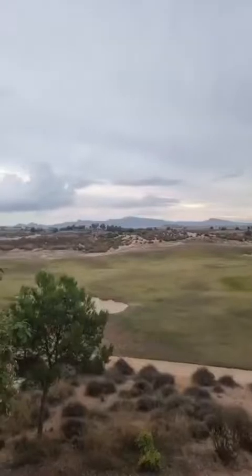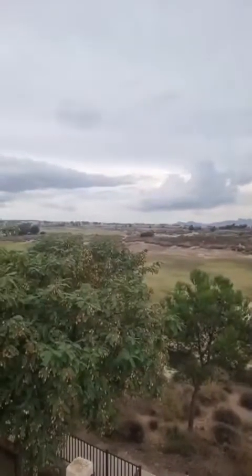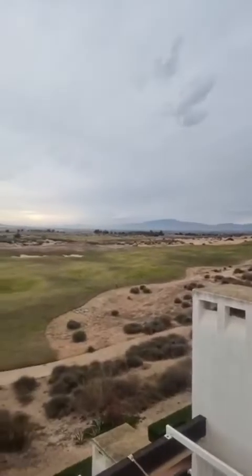It's about 15, 16 degrees at the moment. It was pretty chilly this morning with 11 degrees, and I'm standing here on a penthouse apartment on the second floor in block 14, on Condado de Alhama Golf Resort, looking at the Jack Nicklaus signature golf course. It's a golf course, no doubt about it, but I don't see any golf player. I think it's too cold or whatever.